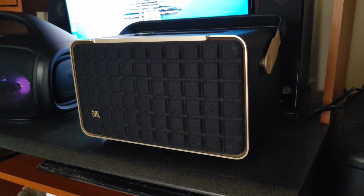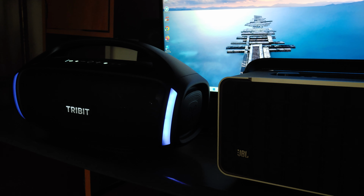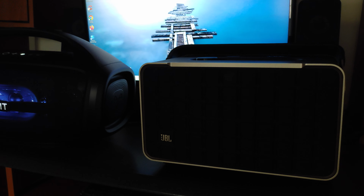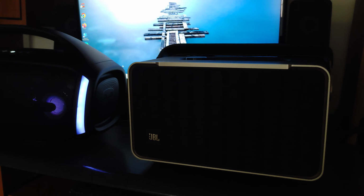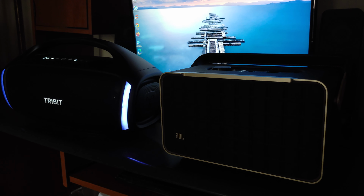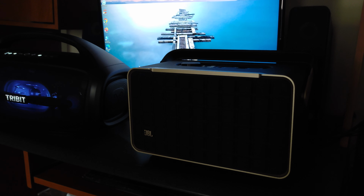The Bluetooth codec is AAC. The Tribit uses SBC. I don't notice too much of a difference in sound quality. On certain tracks, the JBL does have a slightly smoother sound on the vocals and the highs. The pitch is a lot smoother. But either one of these, you can't go wrong. But enough talk. Let's get to the sound test and let you hear what the JBL sounds like next to the Tribit.